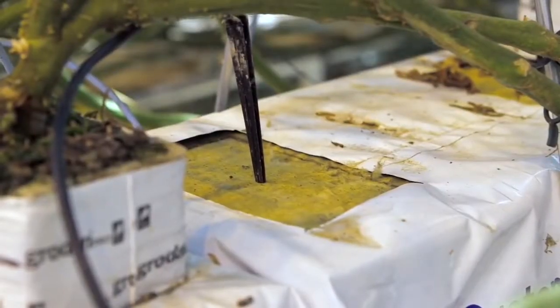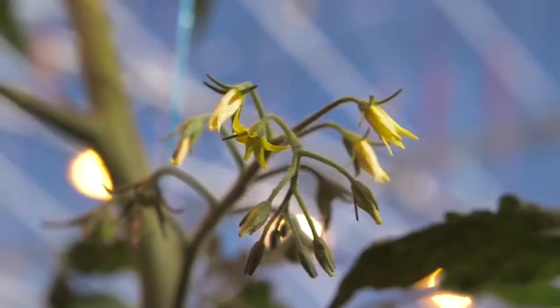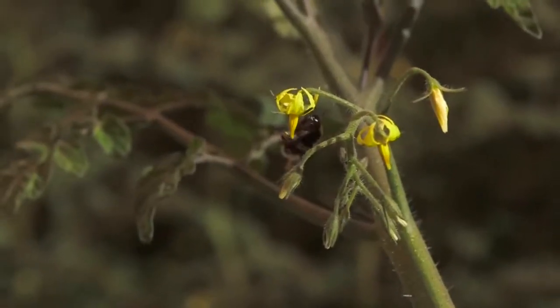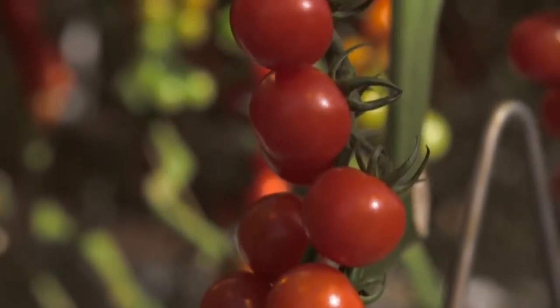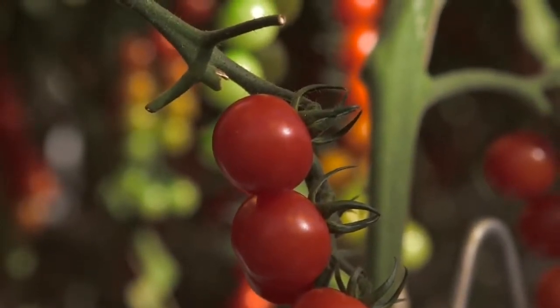Every plant is fed water and nutrients through a dropper like this. The plants grow quickly. They flower in just a few weeks. Bees pollinate the flowers, then the baby tomato grows. After 8 weeks, the flower turns into a ripe tomato like this, ready for harvest.